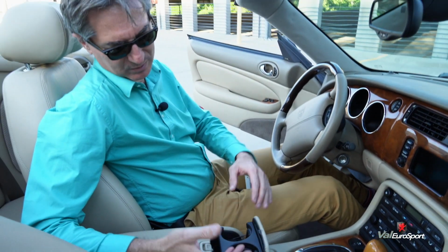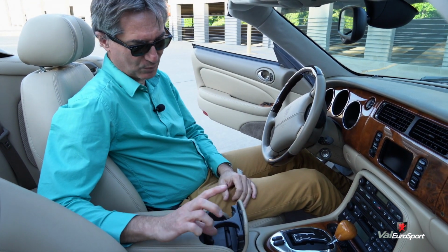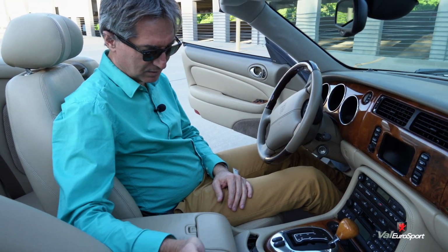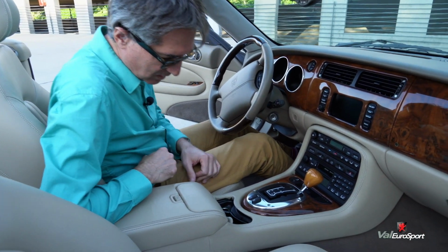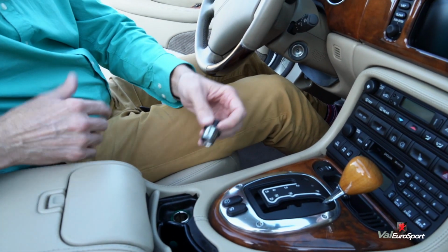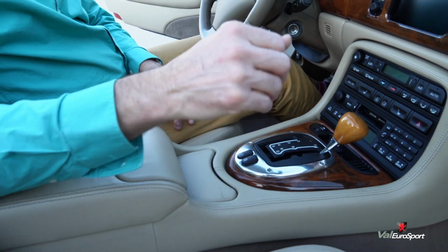May work, may not work. If it's a really tall cylinder like that, it will fall out. But for a can of Pepsi or something, that will work fine. This is the ashtray. I suggest you guys don't smoke. But if you're into smoking, I'm not gonna stop you. My friendly advice is give it up, guys.